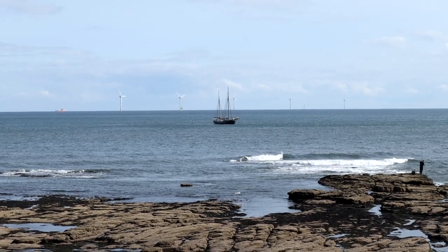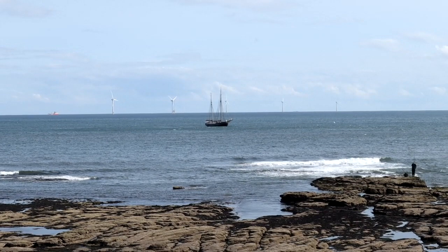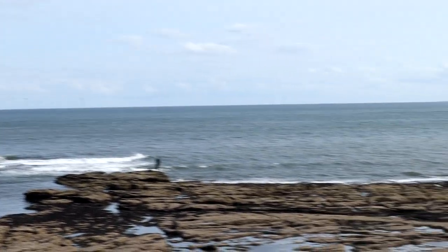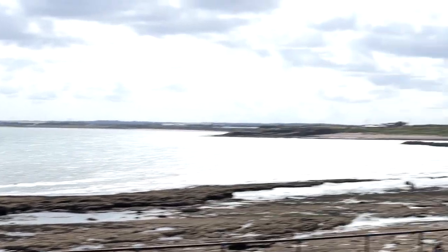Well, here we are today at the Maritime Centre at Church Point at Newbiggin for the NECPWA gathering on the field. A lovely day today. Look at the gorgeous view we've got. It is a bit windy though, so I do apologise for the wind that you may hear in the video, guys.